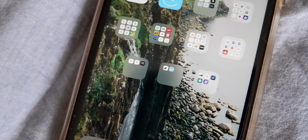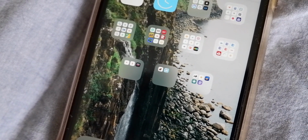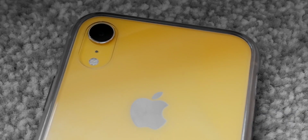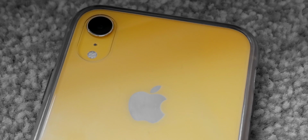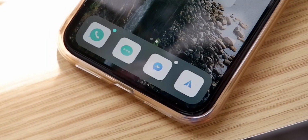The next tweak that I have is Central from the Twickd repo. What this tweak does is it centers the icons on your home screen and your folders that are in a row of 4. This tweak is definitely subjective, as some may prefer to have the icons not centered, but I personally quite like this. The next tweak is Dotto Plus from Dynastic Repo.